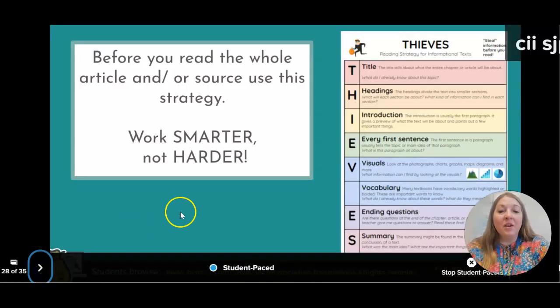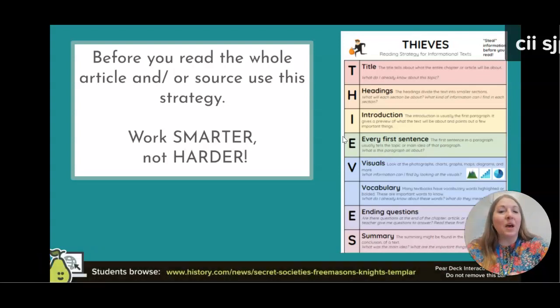Then from there, you guys are going to actually read the previous article. It's also linked there, and you're going to "thieves" it. And what I mean by that is you are going to basically steal information from the text without technically reading it. So you're going to look at the title, you're going to look at all the headings, you're going to look at the introduction section, every first sentence, or you're just going to skim through and look at every first sentence of the sections. You're going to look at any visuals that they give you, not including ads, any vocabulary that maybe stands out to you, if any at all.